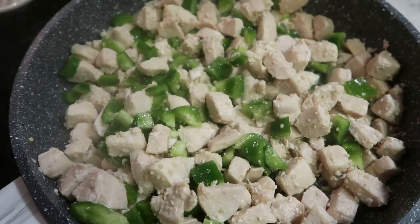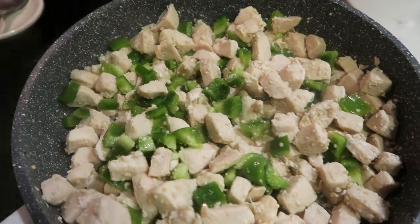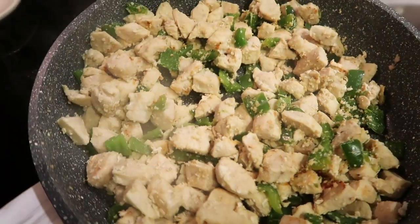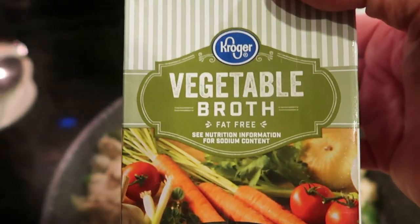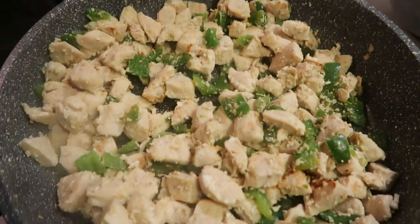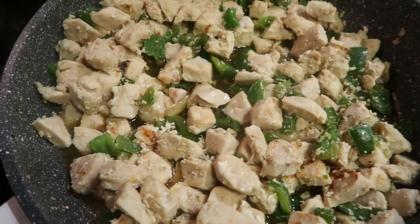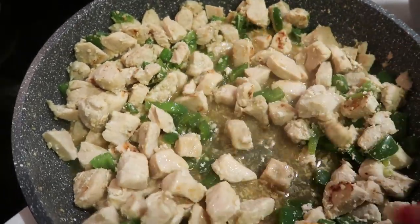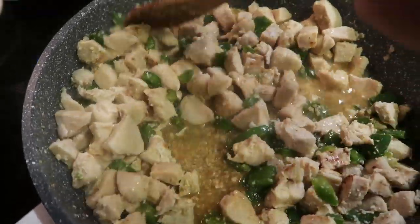But we wanna make sure that our peppers are cooked completely through, our garlic and ginger is getting nice and fragrant, and our chicken is browned. Our chicken is getting nice and brown. We've got those little brown bits on the bottom. So I'm gonna go ahead and add in about 1/4 cup of my veggie broth. Again, if you're using chicken broth, you would add that. And then we are just going to give this a stir and kind of scrape up all those brown bits on the bottom. And then once we get that done, we're gonna add in the sauce that we made.